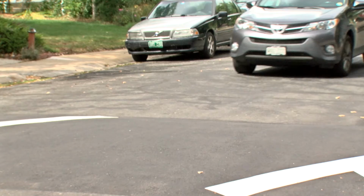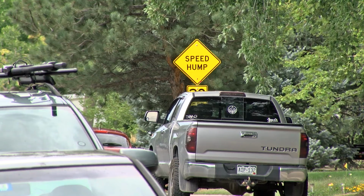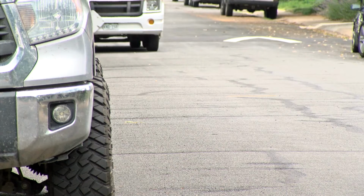And the reason we installed that was because there's speeding issues on that street and we were unable to install a speed hump due to flooding concerns. The city is currently wrapping up this year's application round for next year's projects. City staff look at things such as the number of crashes on the streets and the surrounding neighborhood facilities, such as school and parks, in order to be considered.